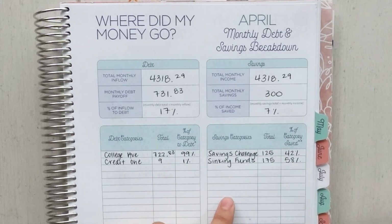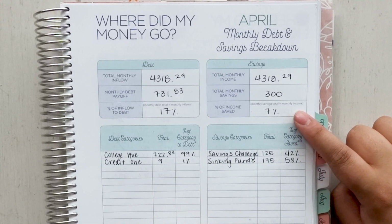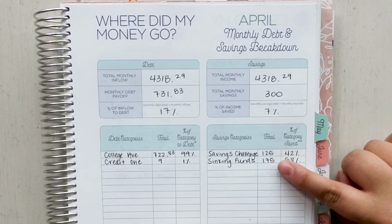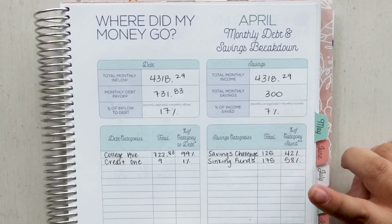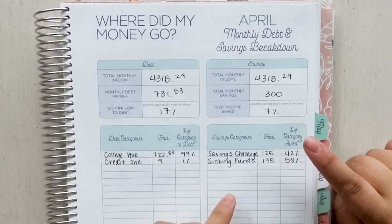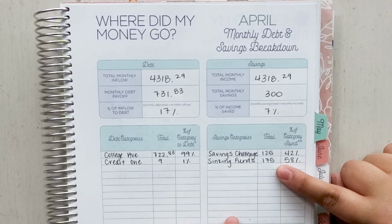Okay, and then about 7% of my income was saved. I was able to save $100 towards $125 for my savings challenges, and I'm still able to put money towards my sinking funds, which I'm really happy about. I was able to do $175.